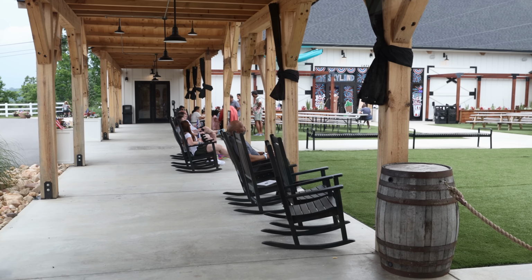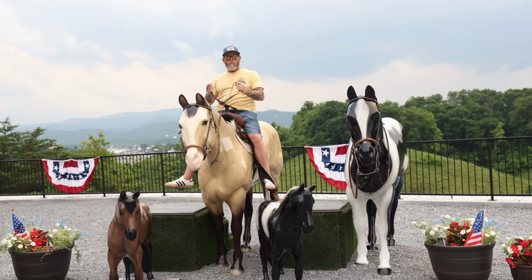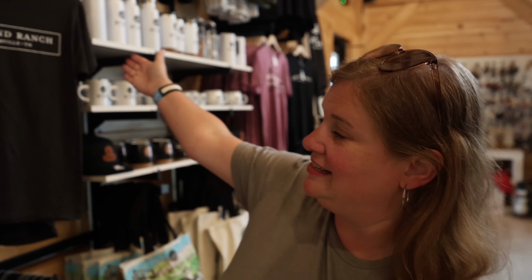So we'll be technical for a second. We keep saying Pigeon Forge. Technically, we're in Sevierville. As you can see, the t-shirt says SkyLand Ranch, Sevierville. But the two towns kind of run into each other. So that main strip that we're about to get back on literally turns from Sevierville into Pigeon Forge. And I'm not sure when that happens.